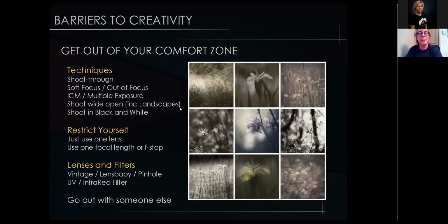And instead of zooming, because remember, when you zoom, you're compressing an image. So the image will look different by zooming in than it will if you walk. So use your legs and walk forwards or walk backwards, but just use one focal length. And that will give a completely different view to when you're zooming in and out all the time. I think people are too ready to use the zoom without thinking about how that's going to affect the overall image. And the same with the f-stop.